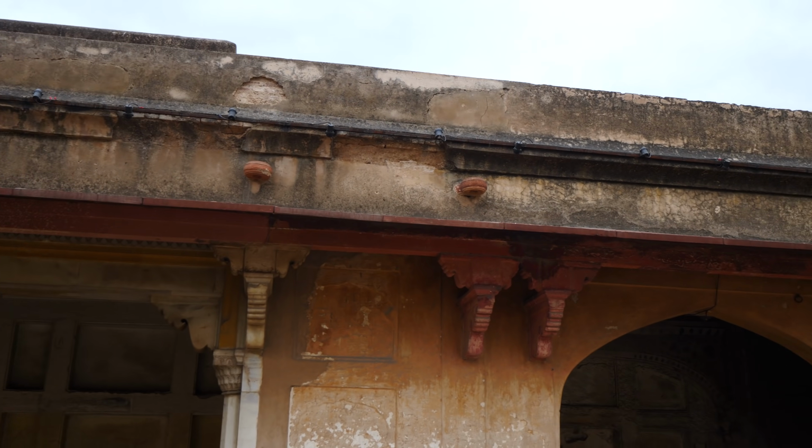Awesome. And in terms of what it reminds me of the most, some of the forts in Jaipur, right? In terms of color and structure. Yeah, sandstone. And what else can we see?